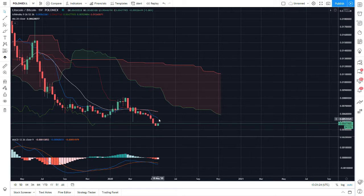Now the next major resistance, and weekly resistances are very important, because they are the major resistances. So this blue line is now 0.00544.